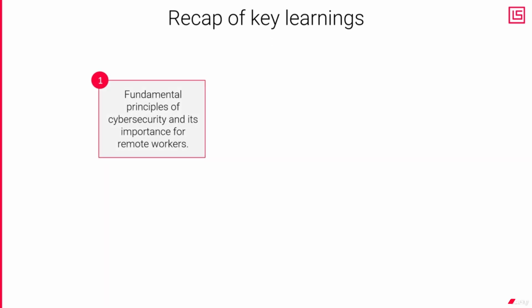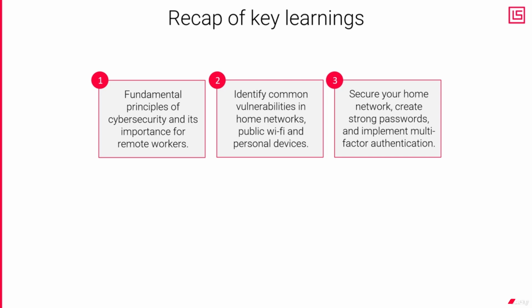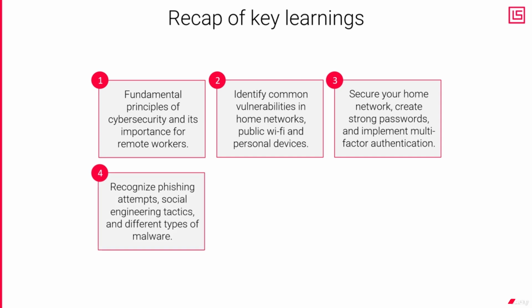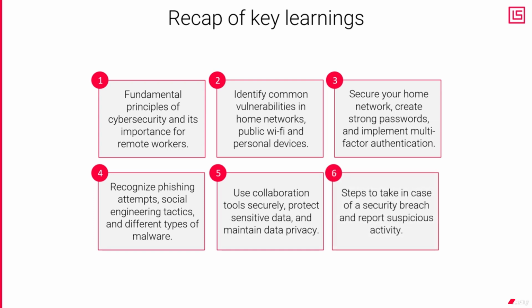You have established a strong foundation in cybersecurity principles and their critical role in securing the remote work environment. You can now identify vulnerabilities in home networks, public Wi-Fi connections, and personal devices. We have equipped you with the best practices for securing your home network, creating robust passwords, and implementing multi-factor authentication for an extra layer of protection. You have also learned to recognize phishing attempts, social engineering tactics, and various malware threats. We explored strategies for secure collaboration tool use, sensitive data protection, and data privacy maintenance. And you also possess the knowledge to respond to security breaches and report suspicious activity effectively.